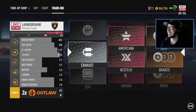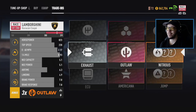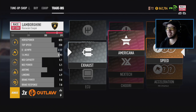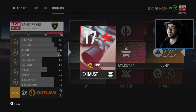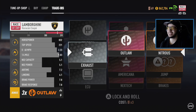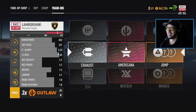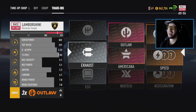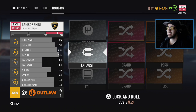Let's try this again. The 1 in 6 odds. I would not bet on something if I had 1 in 6 odds. So we just gotta hope that it eventually hits it. Damn, all right, well, we're decking it out with this one, apparently. Our exhaust is just gonna be overpowered now. Come on, outlaw, just hit outlaw. Yes! Frickin' outlaw. Let's go. And it's a perfect card almost. There we go. We have 6x outlaw bonus.